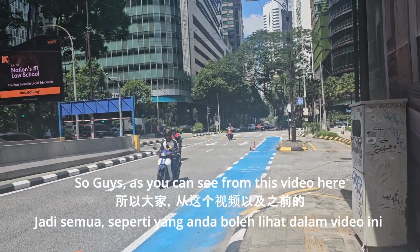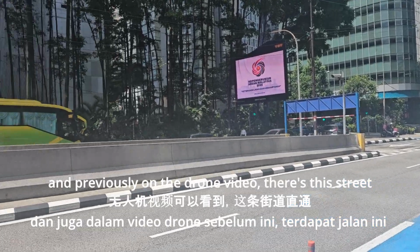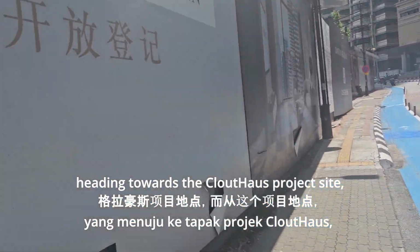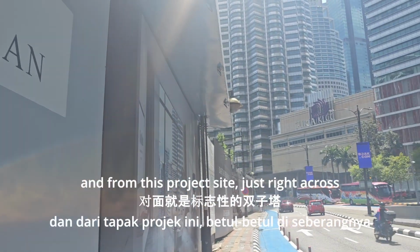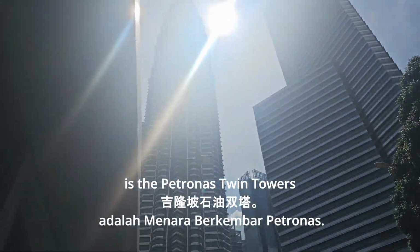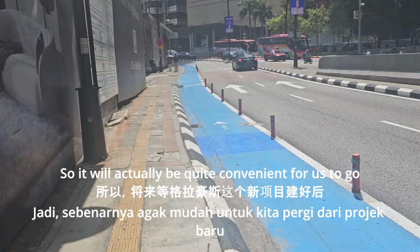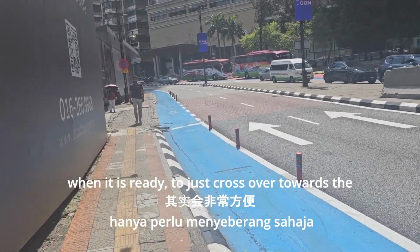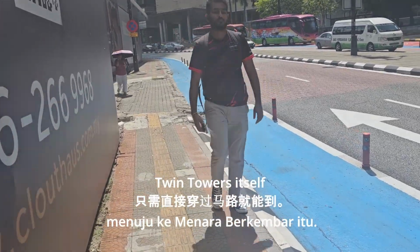So guys, as you can see from this video here, and previously on the drone video, there's this street heading towards the CloutHaus project site, and from this project site just right across is the Petronas Twin Towers. So it will be actually quite convenient for us to go from this new project when it is ready to just cross over towards the Twin Towers itself.